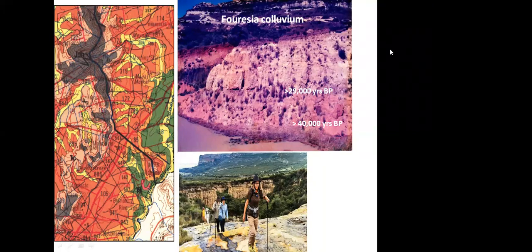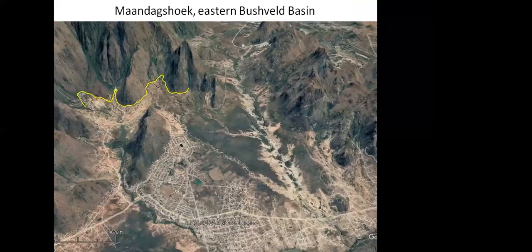Now, recently there was some work done in Golden Gate, and people came from the UK, did some work here, and they looked at the sediment and it was fine-grained, and they said it was Aeolian sand that had been blown out of these valleys in the Maluti Mountains up against the slopes to form sand ramps. But if you look at it, the Clarence Formation is an Aeolian sandstone. It's hardly surprising that the colluviation off that sandstone onto the slopes is going to be fine-grained, well-sorted sand, and it's actually colluvium, not Aeolian sand.